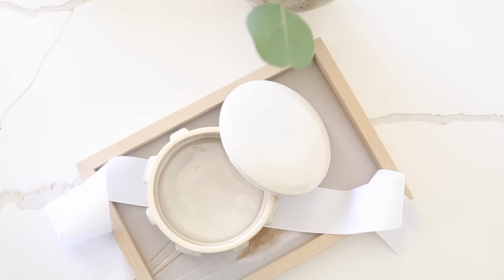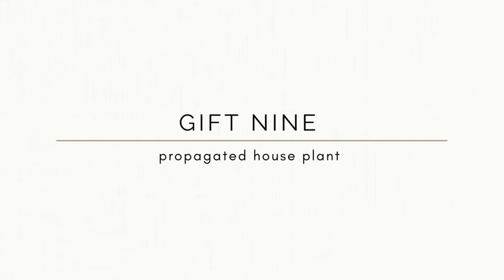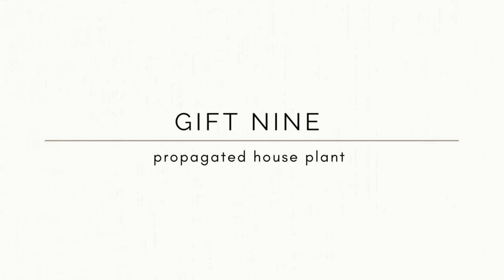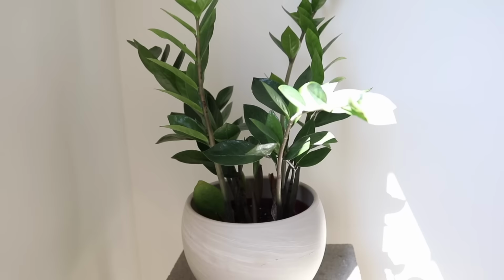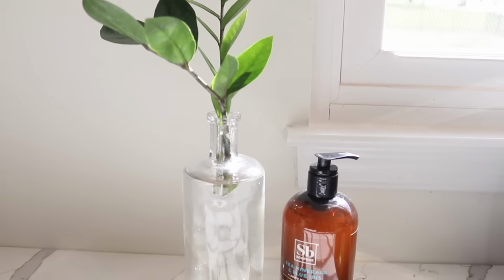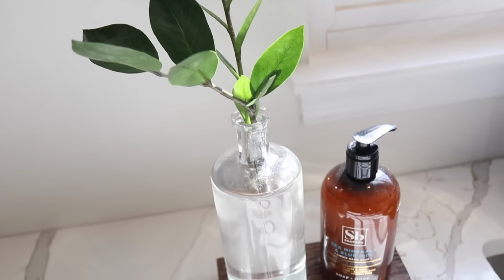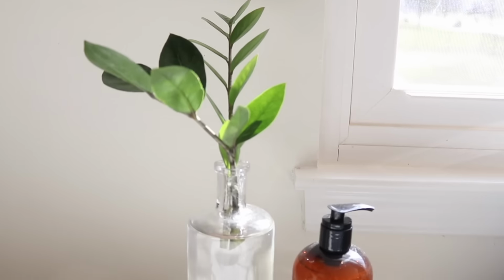The next gift idea I have for you guys is to propagate one of your houseplants. Let's say you can't really afford fresh florals for Mother's Day, but maybe you have a green thumb, and maybe you have an overgrown plant that you could take some clippings from and add to a thrifted vase, or maybe a vase that you are no longer using, and you're giving her something live, but you're not breaking the bank to do so.